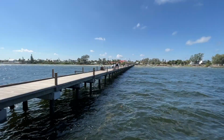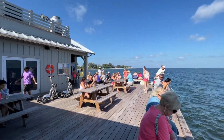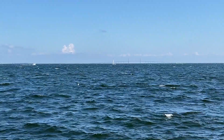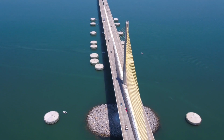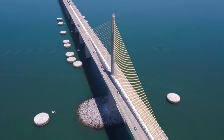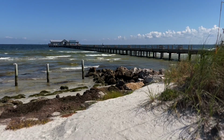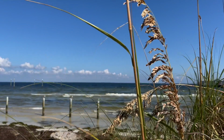At the end of the wooden walkway, you'll find a small place where you can grab something to drink and relax on the benches while enjoying the tranquil waters. On clear days, you can even see the Sunshine Skyway Bridge that connects St. Petersburg to the north with Bradenton and Sarasota to the south. Bring your fishing pole to catch your own dinner. Fishermen absolutely love this place.